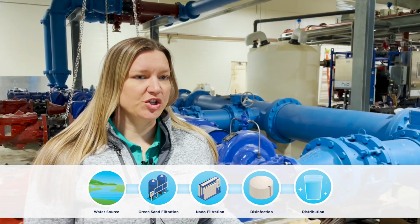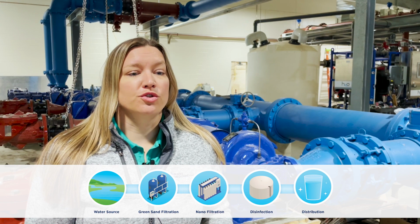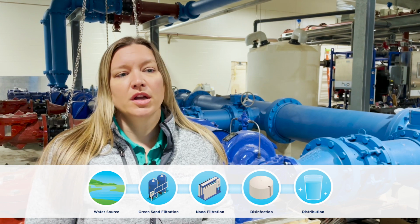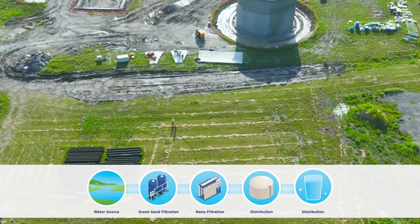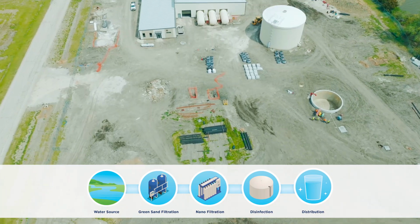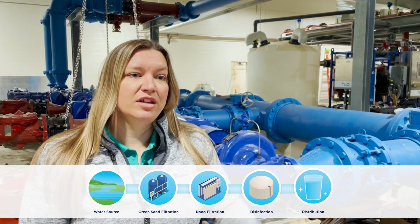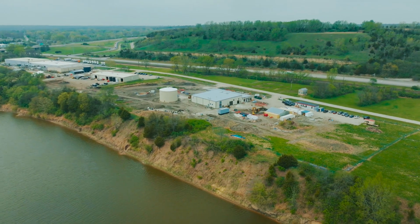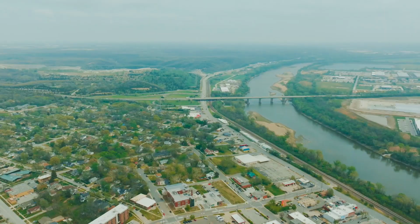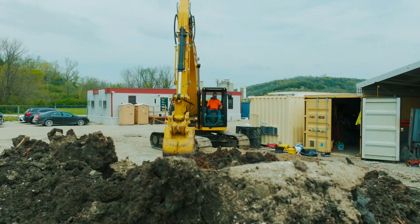So after our nanofiltration process, we have to disinfect the water. And so that means adding chlorine in order to keep any bacterial growth from occurring within the distribution system. So the city has a 500,000 gallon storage tank that sits outside where that contact time for disinfection occurs. From there, these pumps behind me pump all of the clean, finished water into the distribution system. The city has over 50 miles of pipe that they must maintain, as well as multiple booster pump stations, elevated storage tanks, and all the valves and fire hydrants that are necessary to provide a good, clean, safe drinking water for you at home.